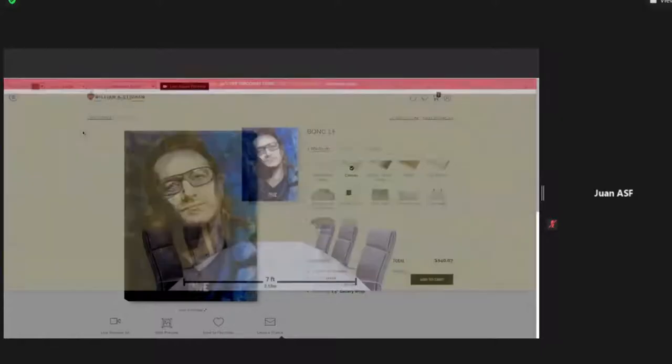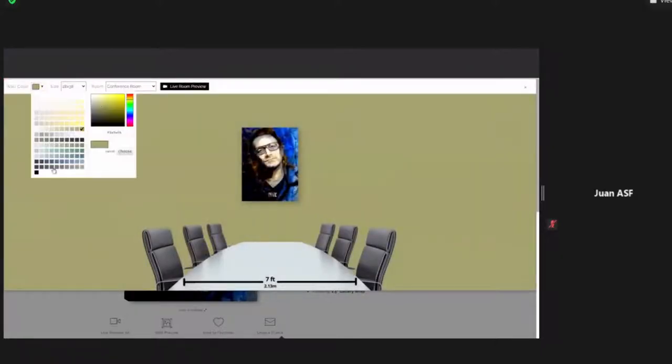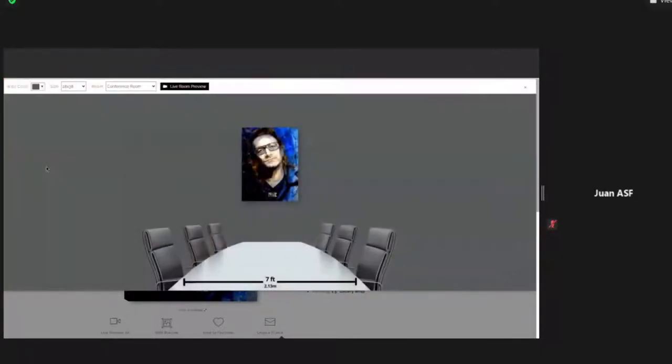What if their walls aren't white, right? What if they're this ugly color, or there's something a little bit darker? Is the piece going to look good with this color, right? Because again, buying art is just such an incredibly visual process.